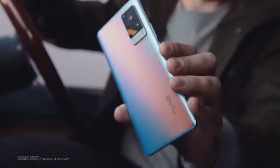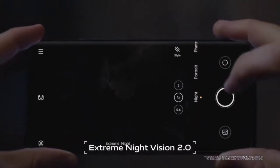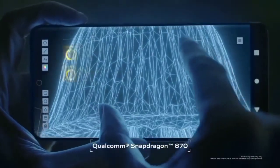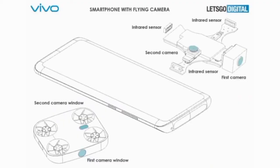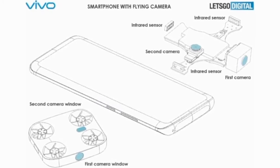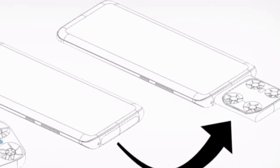Vivo patents smartphone with detachable drone-like flying camera module. The Vivo flying camera module will integrate batteries, 2 cameras, and infrared sensors inside. Vivo files this patent with World Intellectual Property Office WIPO. The sketch shows the module slides out of the top edge of the phone. There is no certainty that Vivo may launch this phone in future.